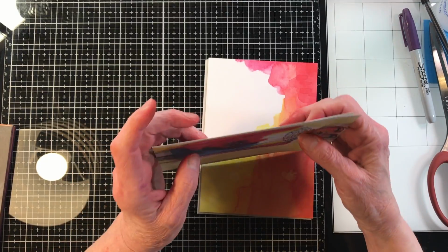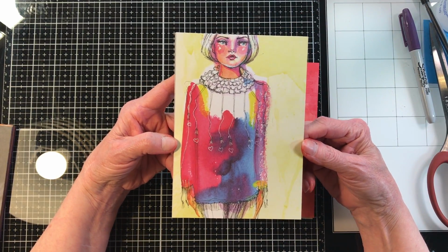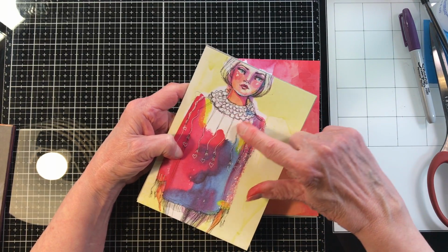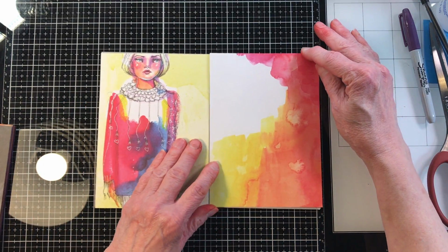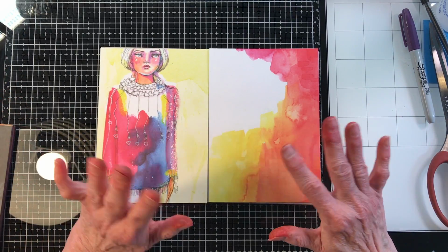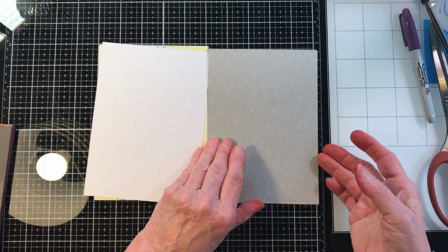When I was doing it, I wasn't even thinking journaling. I just thought, I want to do something different. Look how cool. This would be really cool with some journaling. You could even journal on her shirt. And then you've got this whole page, but this big white spot. So I'm not too worried about the journaling. But I still may add 1 or 2 more chipboards on there.